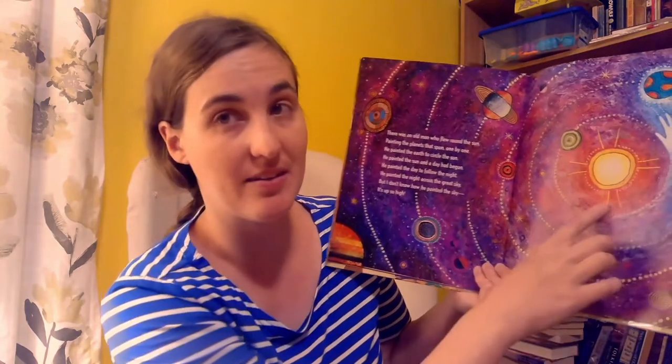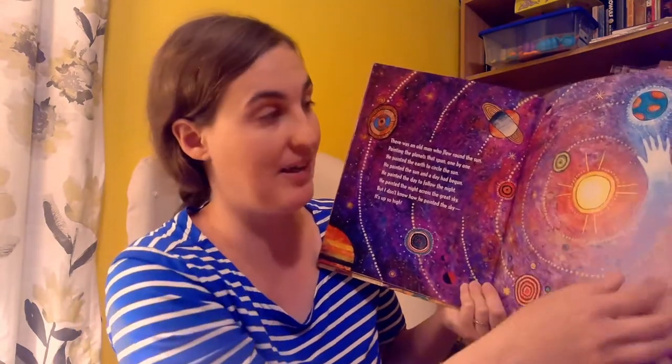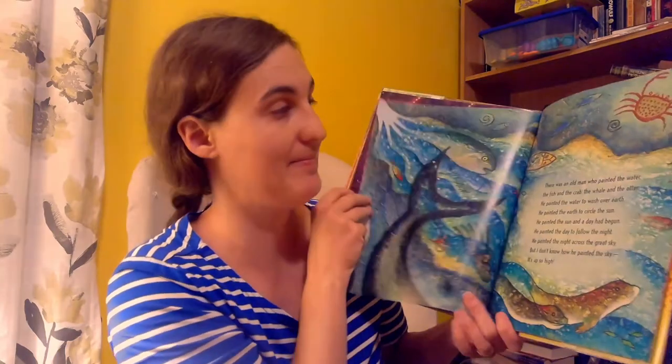Here's the earth and the sun. In olden times, it would have been the other way, because we thought the earth was in the middle.